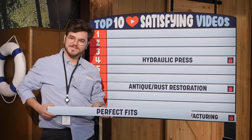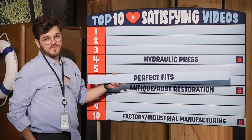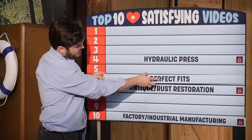All right, so perfect fits. I'm gonna be leaning on you on this one, Link. You like this kind of thing a whole lot. It really appeals to your personality type. Yeah, it's at least number 6 because they happen so quickly that there's not a lot of buildup and it's just kind of like, there it is. It's immediately satisfying. I feel like we were almost cheering, like we were really getting into it as we were watching it. I don't necessarily do that when I see industrial manufacturing or rust restoration. Right. Let's put it at number six for now. We'll be able to switch it around at the end.